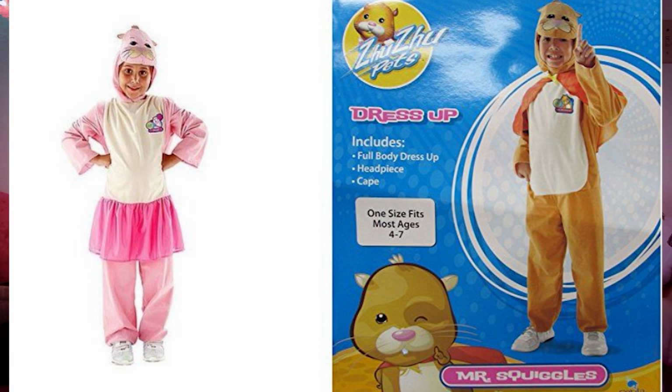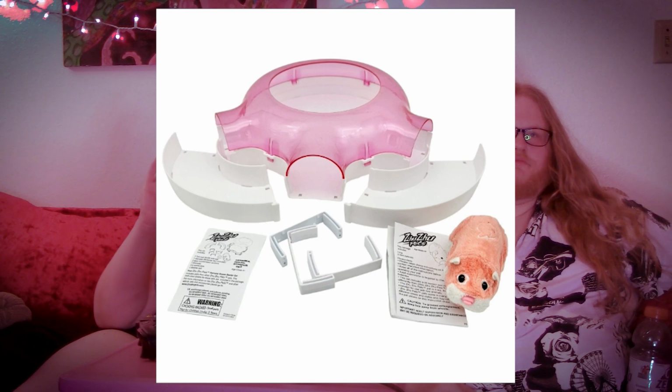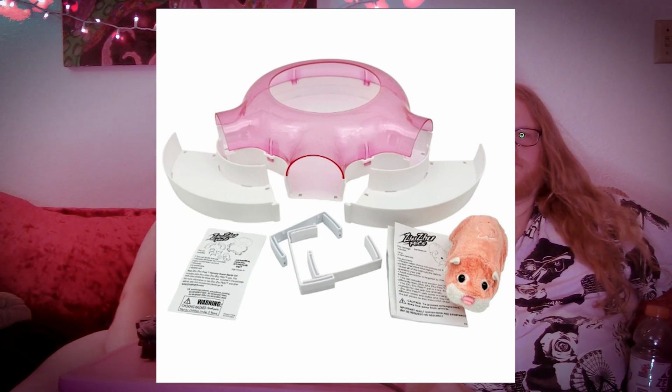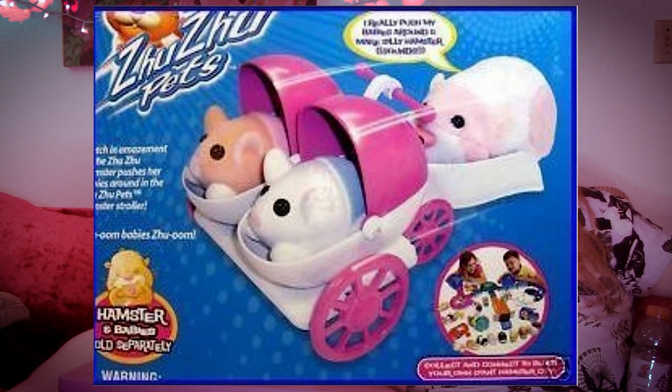Zhu Zhu Pet costumes. I'm going to pretend I didn't see this, but you can be either Jilly or Mr. Squiggles. Zhu Zhu tunnels. These tunnels came in many different forms. I know I had a couple and I enjoyed playing with them, but they're pretty self-explanatory. Hamsters and tunnels.